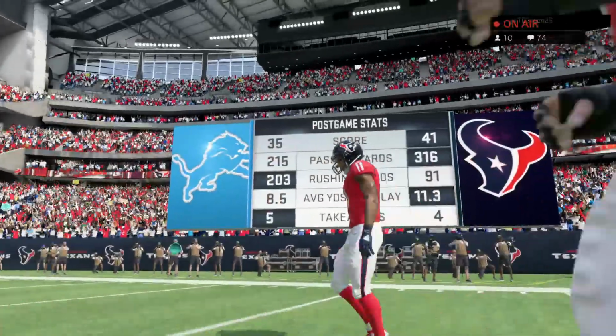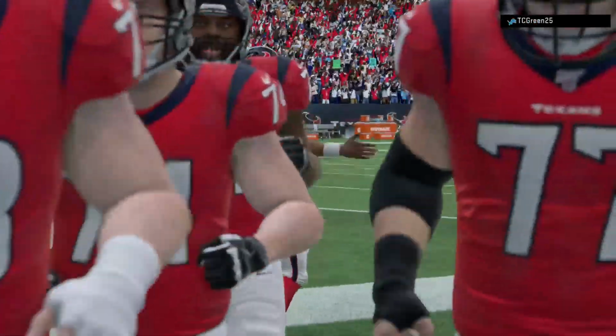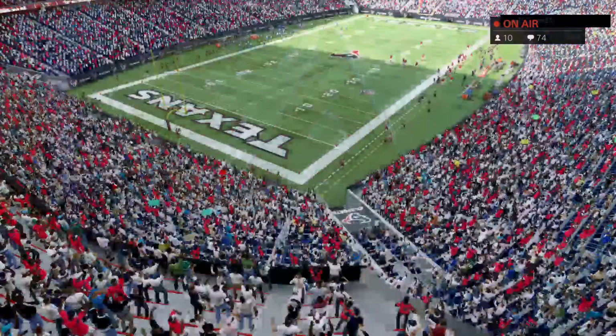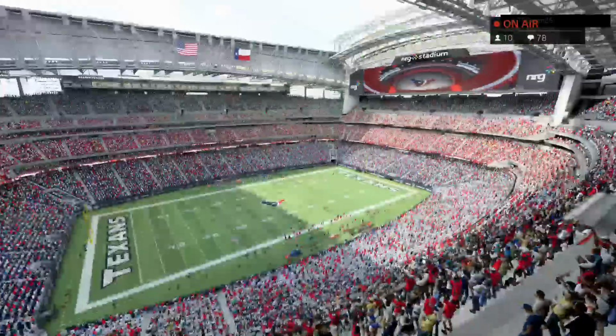So for the Texans, they at least get the win here to earn a split of their first 2 home games. And they will hit the road next week for a date with the Green Bay Packers. Meanwhile, for the Lions, they'll drop to 0-2. And they'll look to regroup next week as they head to MetLife Stadium to take on the New York Giants.